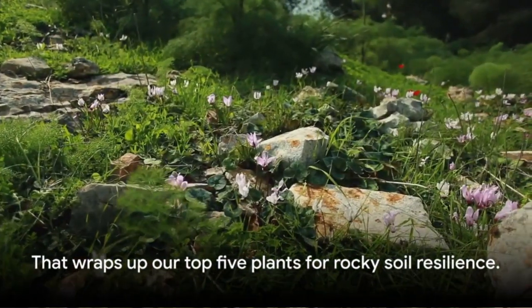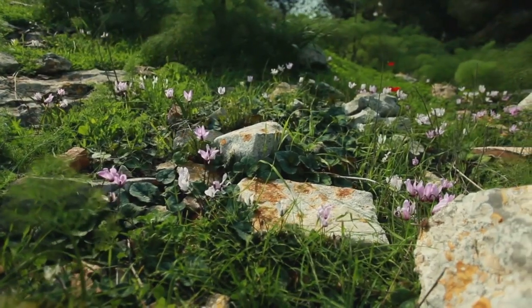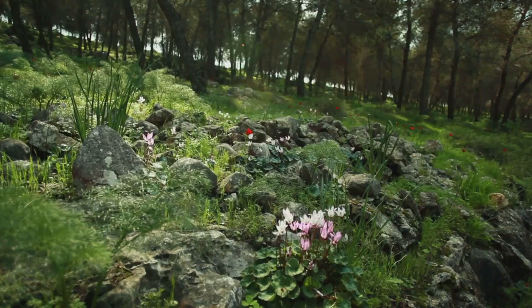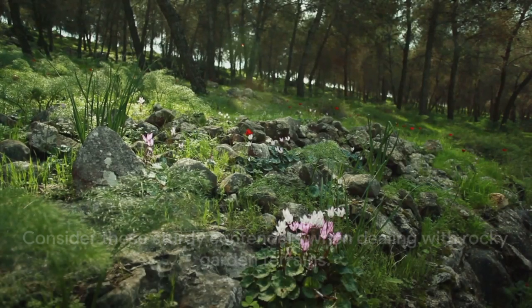That wraps up our top 5 plants for rocky soil resilience. We've covered creeping thyme, rock rose, blue fescue, stonecrop, and Russian sage. Consider these sturdy contenders when dealing with rocky garden terrains.